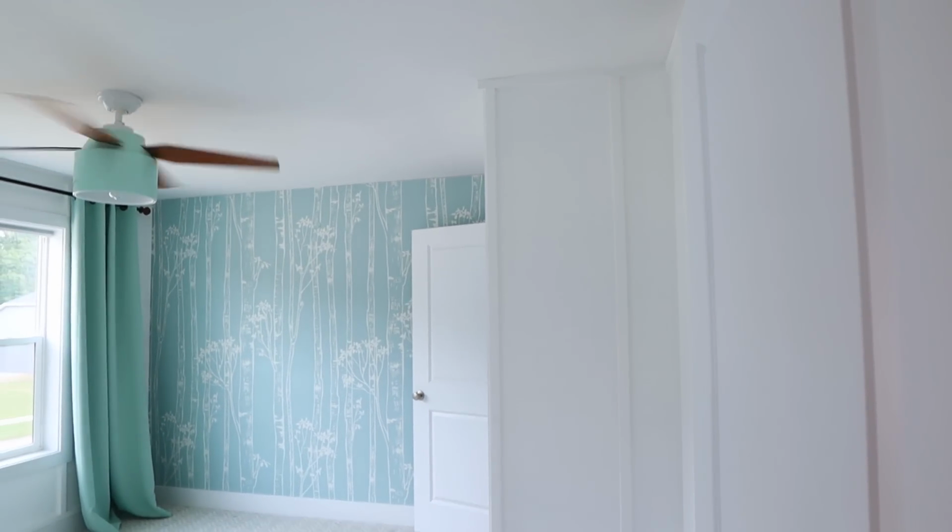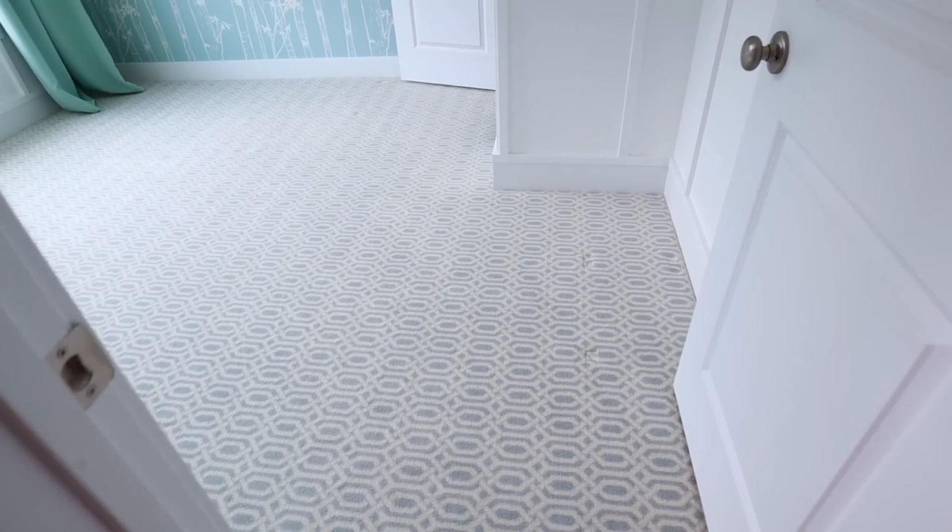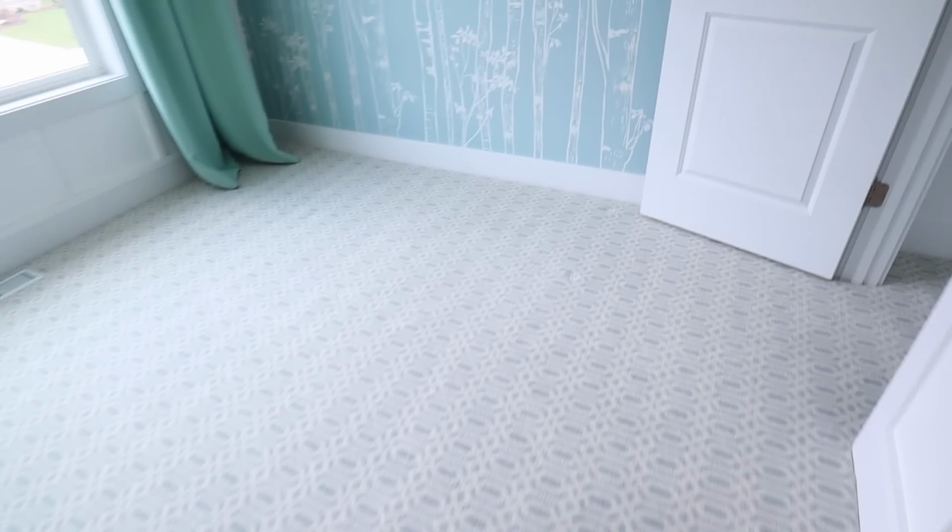This is the last time I will see my little baby's nursery. Spent a lot of late nights and early mornings and middle of the nights falling asleep in a chair in that corner. Actually added all of this trim, a pretty good sized closet too. I know I've talked about the closets and the storage in this house, but it's awesome.